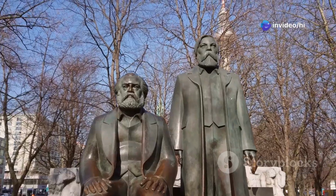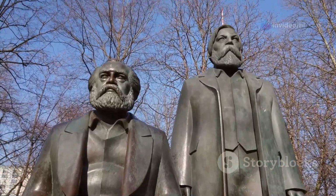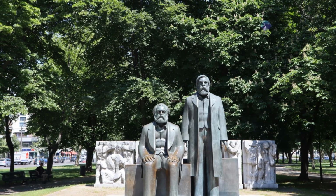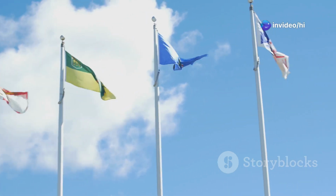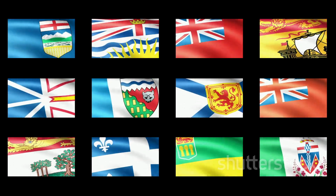In response, leaders like John A. Macdonald and Georges-Étienne Cartier championed the idea of confederation, leading to the formation of the Dominion of Canada on July 1, 1867. Initially, Canada consisted of just 4 provinces: Ontario, Quebec, New Brunswick, and Nova Scotia. Over time, more provinces and territories joined, creating the Canada we know today with 10 provinces and 3 territories.